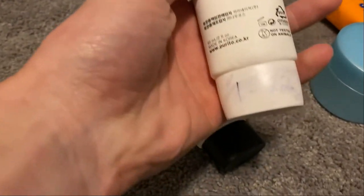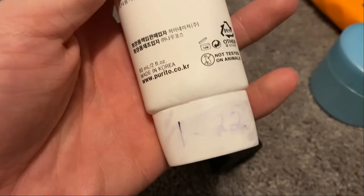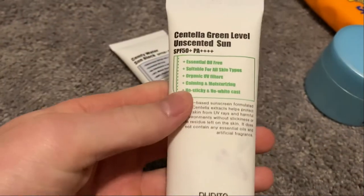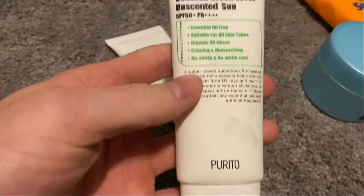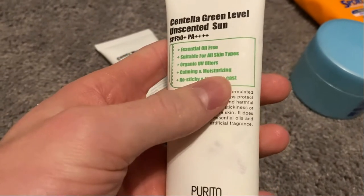I wrote the expiration date because it does expire 12 months from opening. Cruelty free, which I really appreciate. So this is gonna expire January of 2022. I do like it. It leaves a little bit of a dewy glow, but it does look and feel nice on the skin. Super lightweight. It is not sticky and no white cast.